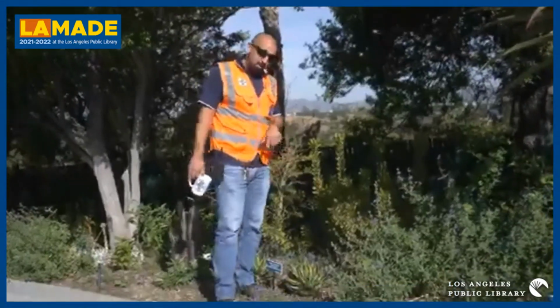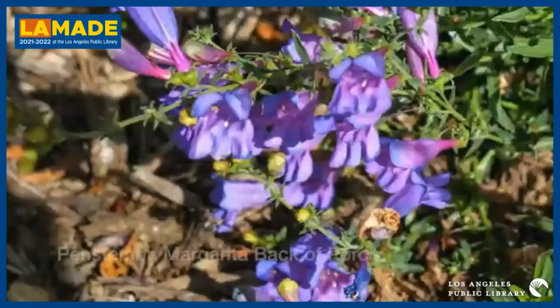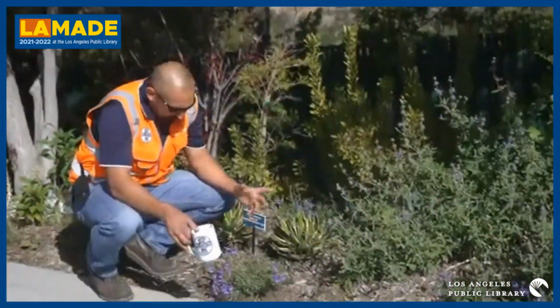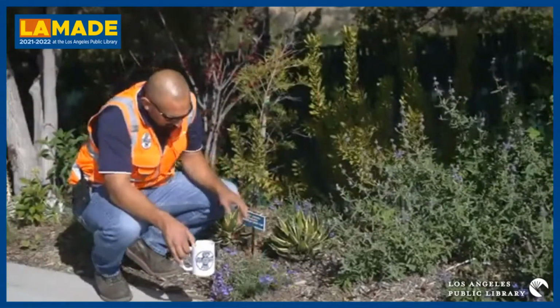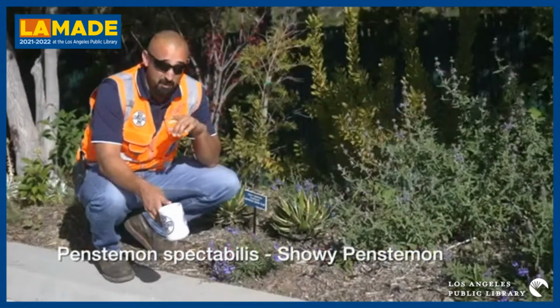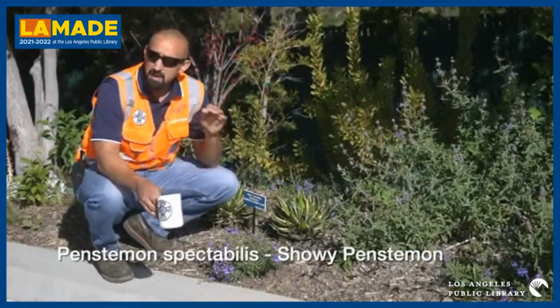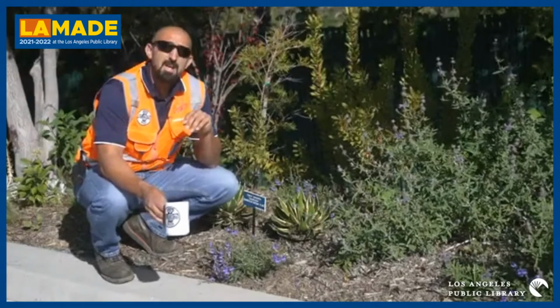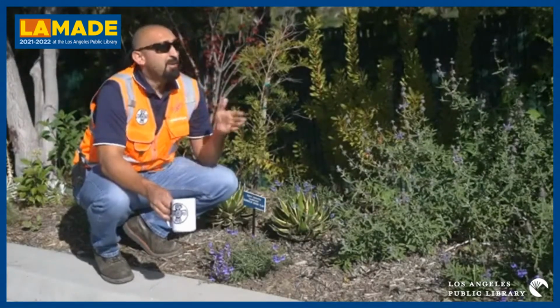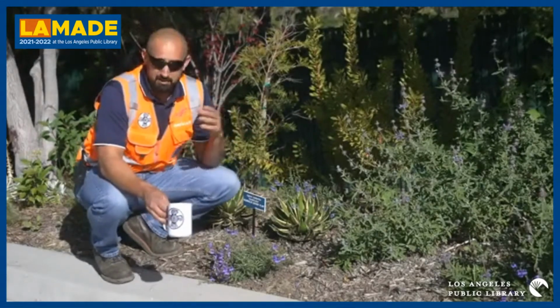This is the penstemon margarita back of porch that we saw earlier that's not flowering, that was just in a vegetative state. This is banging, this is full bloom. And once you see more penstemons, you get to know the family in general. The native species is Penstemon spectabilis, okay? Now, California Botanic Garden has some outstanding species of Penstemon spectabilis, showy penstemon. It really likes native conditions, which means that it likes rainfall when it rains, and it doesn't like overhead irrigation.